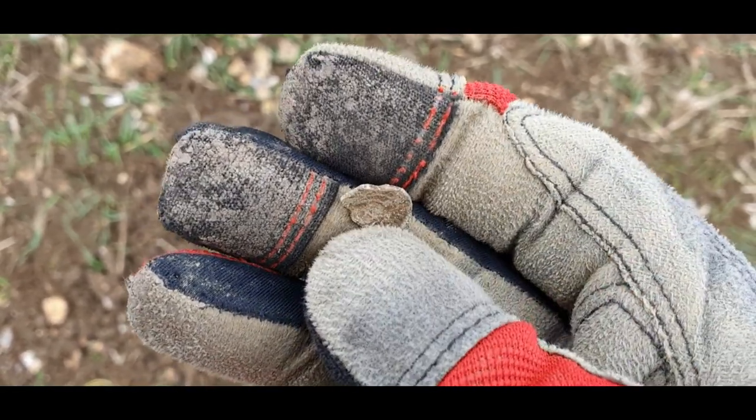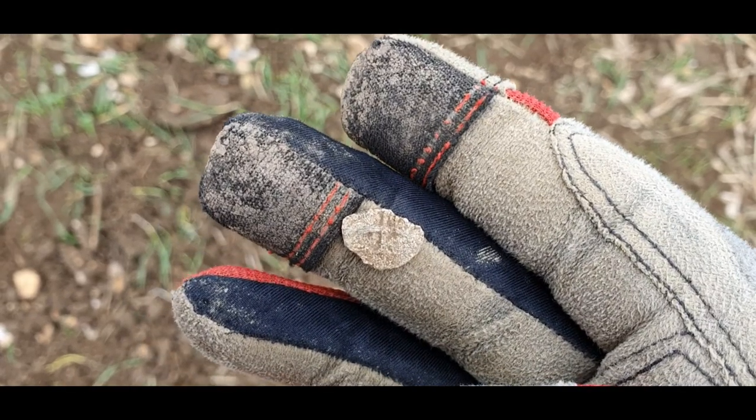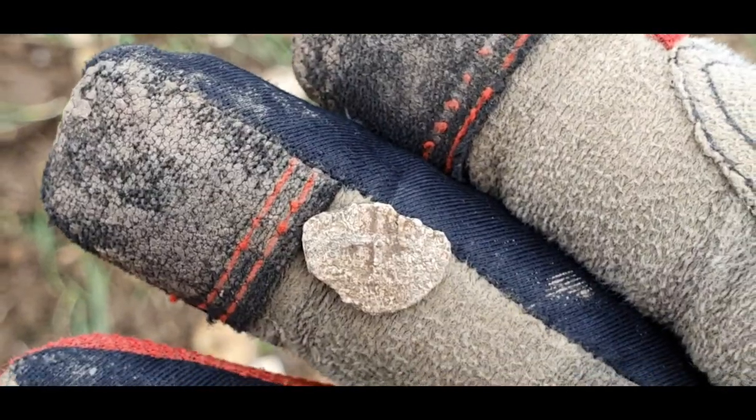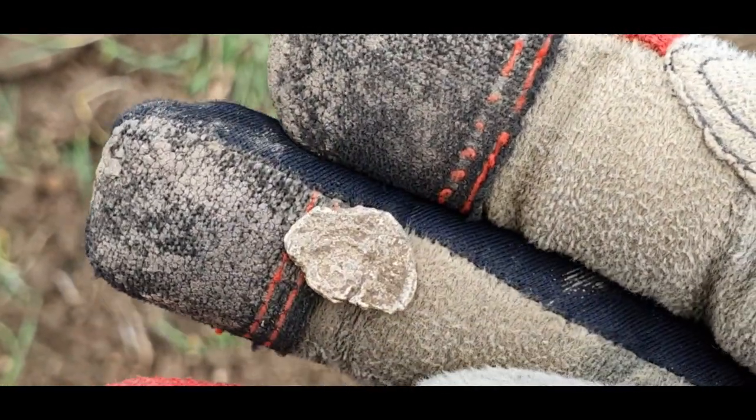That's pretty cool though. I thought it was just a little random piece of lead, but I noticed that. It's pretty nice. If I can zoom in a little bit. There you go. There's that side.